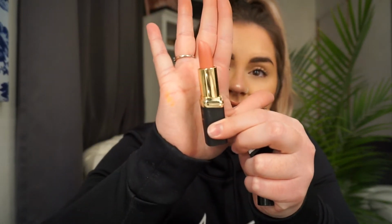So good, you guys. Another beautiful drugstore lipstick formula is these L'Oreal exclusive collections with the gold here. Juliana's Nude, $6.20, and it's so pretty. It's kind of a peachy pink. These are also around $5, and they are such an absolutely beautiful formula, such good quality for a great price.